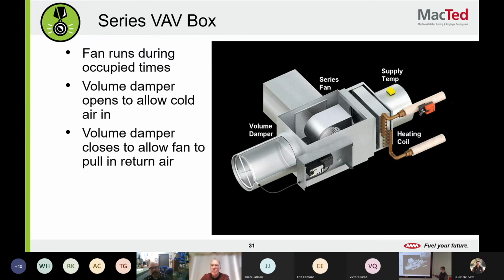If you want heating, that damper shuts, that hot water starts going through the coil, and we close off that damper, but then you'll have over here a filter and another damper that opens up, and we bring in air from the space, heat it up, and supply it. So that's kind of the most common thing you're going to see.